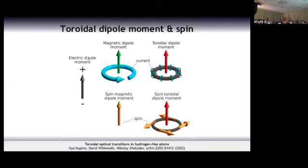So a very recent result goes beyond the classical description of toroidal dynamics. If you can think of a magnetic dipole as a current, you of course, within relativistic quantum mechanics, can also think about a magnetic dipole as a spin. Correspondingly, a toroidal moment may not only be presented by a poloidal current on a torus, it can be presented by appropriate arrangements of spins. And this has fundamental consequences.